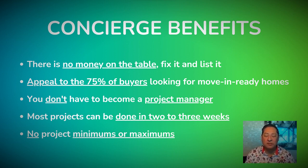So our program comes usually with about a 50% faster turn time than other contractors. So most projects can be done in 2 to 3 weeks. And there's no project minimums or project maximum. We're talking about $300 to fix up a few electrical items all the way up to a $2 million big renovation, whatever in between that we need to do to take care of your house and get it ready to sell. And all those projects are including materials, labor, and the project management that goes along with it.